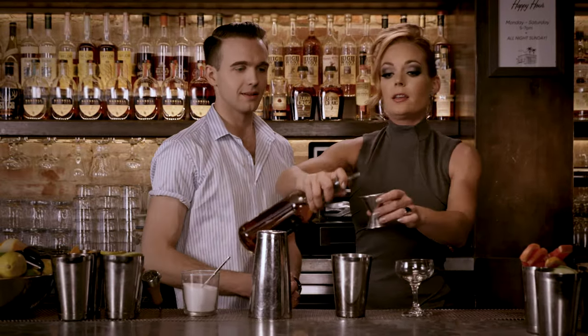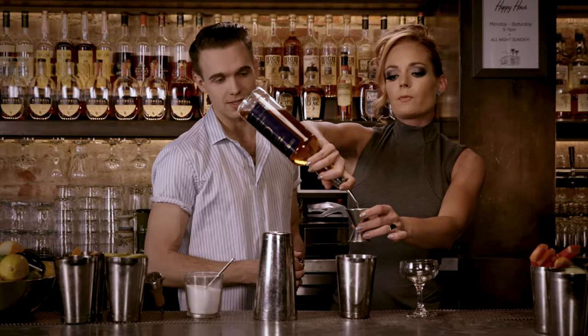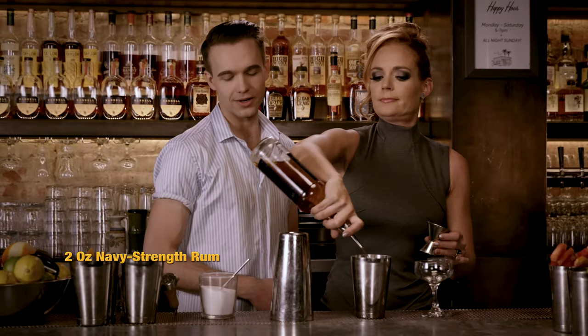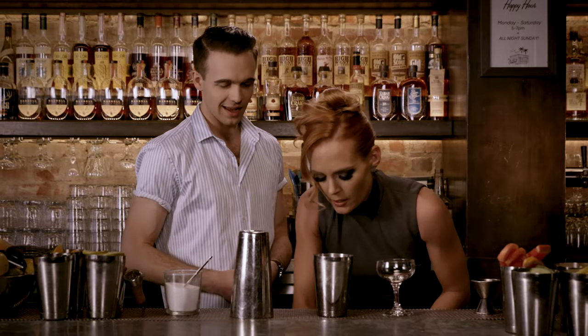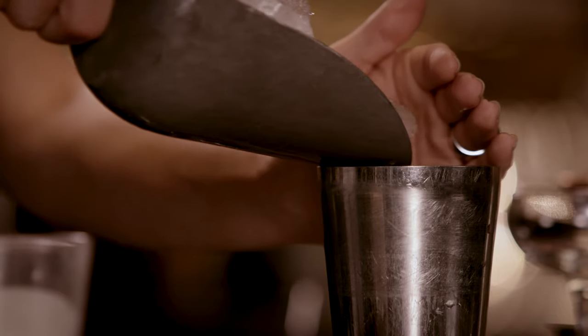All right, so this is clearly a serious cocktail. Drink, excuse me, it's not a cocktail. It is definitely serious. A little more. There you go. Ice. Okay, how much? To the brim. All right. You see where I'm going, everything is brimming. Yeah, this is like to the max.